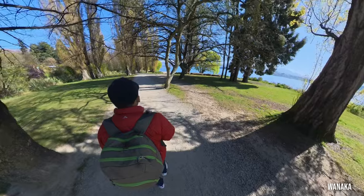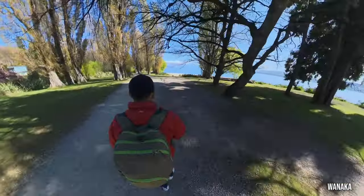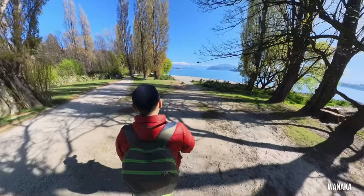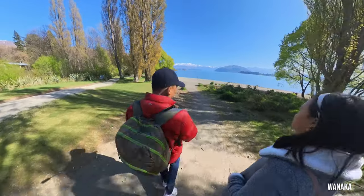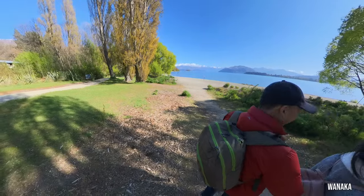If you live in New Zealand, you must have heard of that Wanaka tree. It is one of the most photographed trees in the world. But for me, for some reason, I have never ever taken any photo of that tree, even though I have been to Wanaka so many times. Maybe because I have seen so many photos of that tree, so yeah, do I really need to take another photo of the tree?